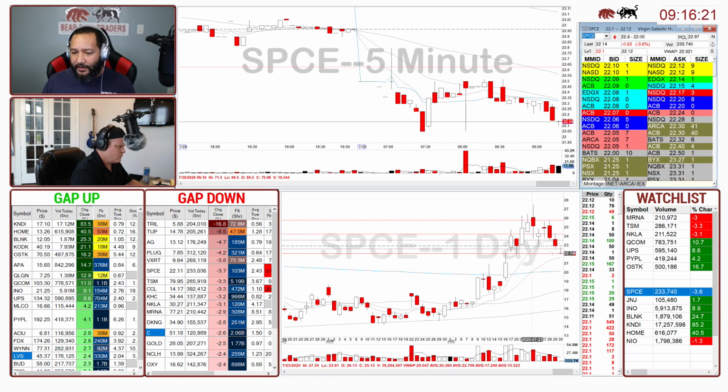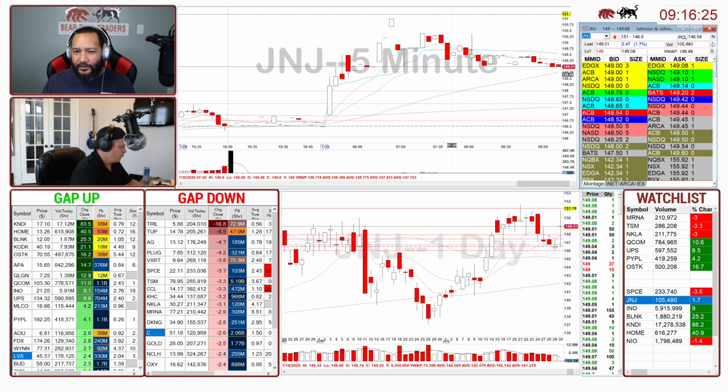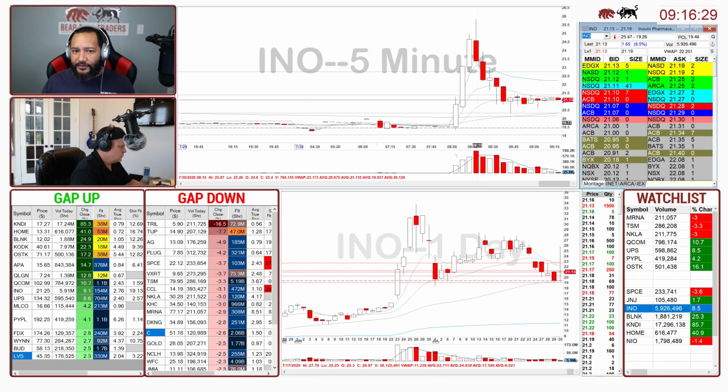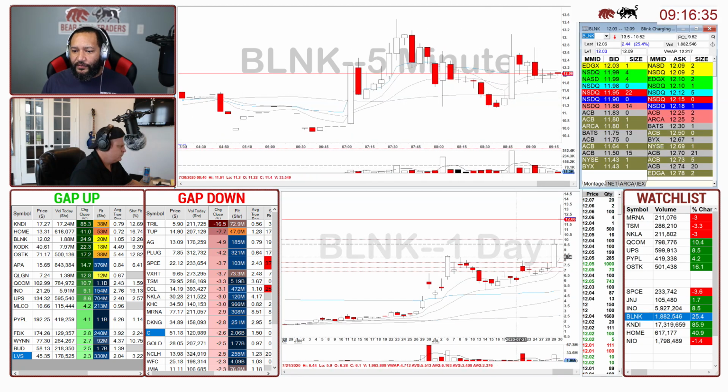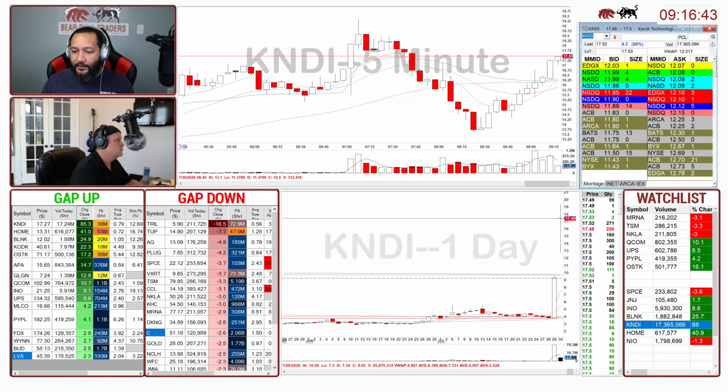All right, some possibles, guys, just to keep in mind. Space is good, losing some area of support here. J&J has news as well. Again, more on the choppier side, so I'm not going to keep too much eye on that one. INO also very active on volume, getting choppy now in the pre-market. BLNK also is one that keeps popping up on our list. Had a great day yesterday. Could possibly put in a continuation. So if you like this style of stocks, you can watch that one.